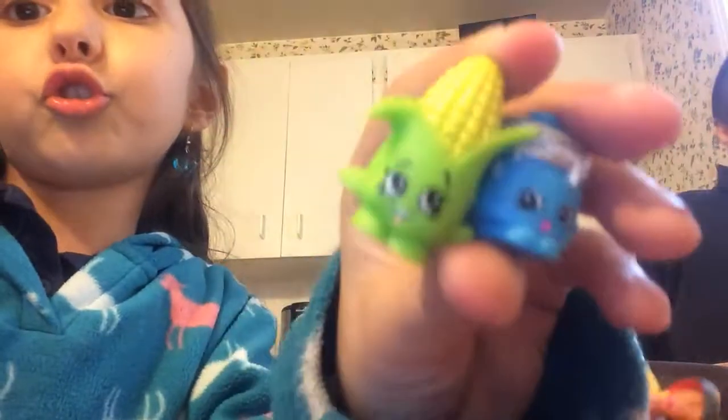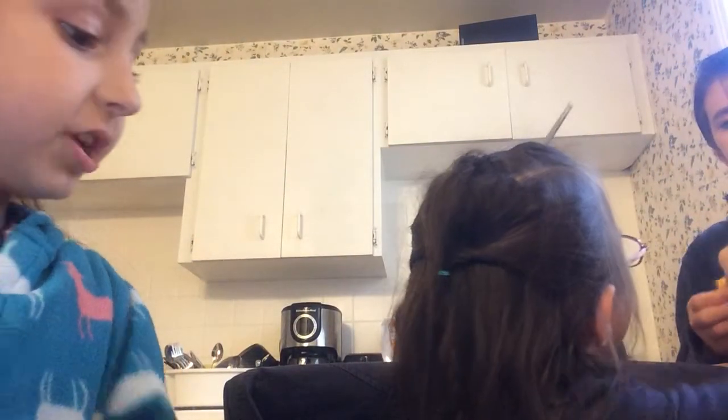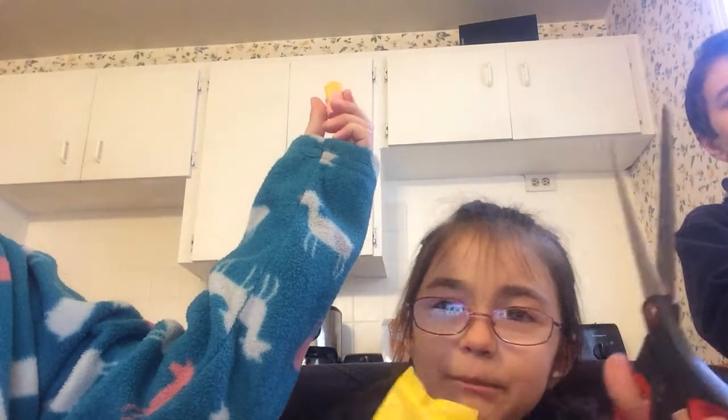Cool. So, I got two commons and two rares. And what's Claire have so far? She's got an ultra rare, and common. She has a rare. Which one was the rare? The pasta. What's gonna open rare?